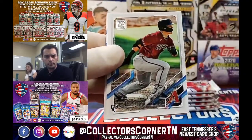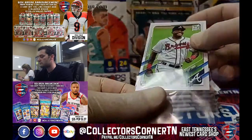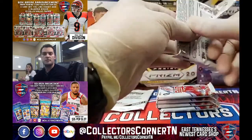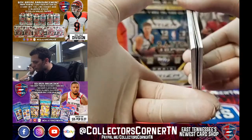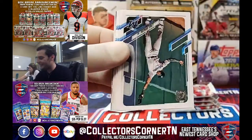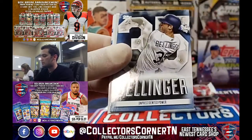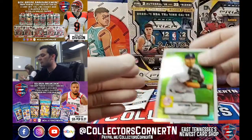Sonny Gray. Christian Pache. Dude is a rocket. Right, let me see if this one. These are dinged too. We're going to have to go to another box here. These look all right. We'll keep an eye out. Got a chrome, it looks like, in this one, so that's good. Lewis Brinson. Bellinger, unprecedented power. Chrome, Gleyber Torres.